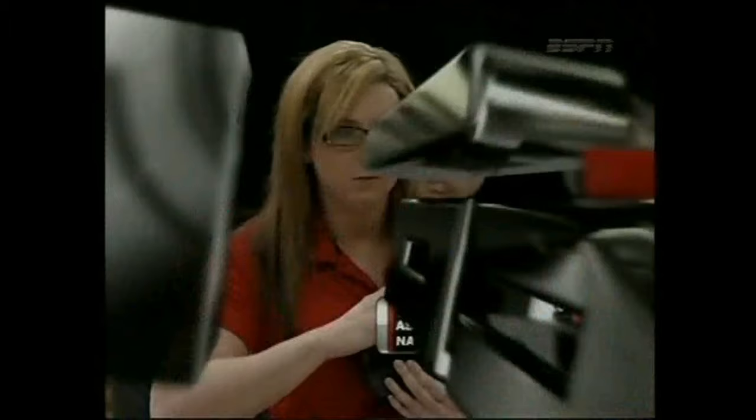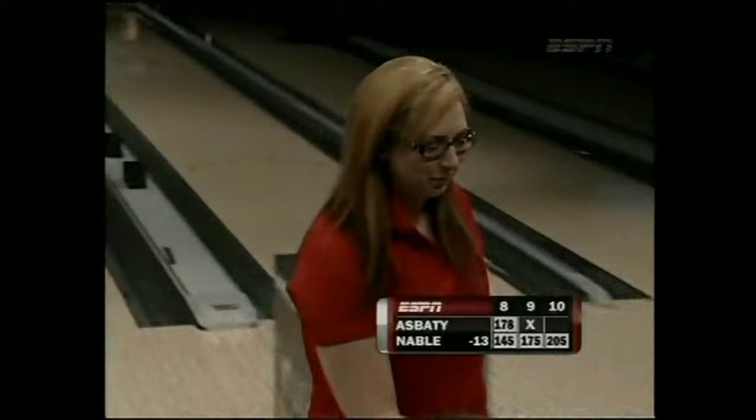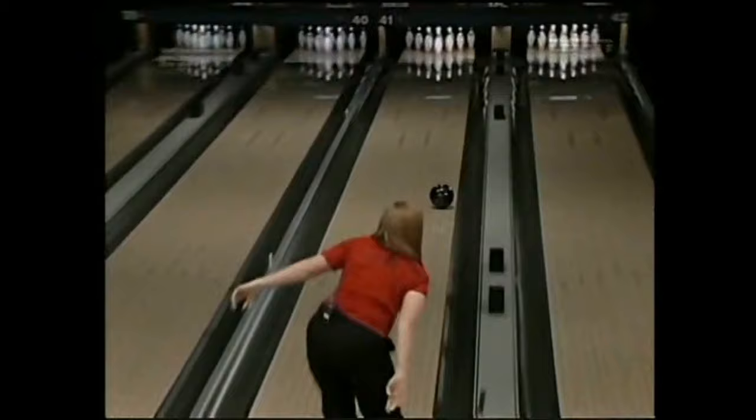A strike here will force Diandra Asbaty to get a full nine count in the 10th frame. How about three times? You might as well do it three times. What a great finish. Brought a smile to her face. Let's take a look at that one more time. A little bit different as the head pin does the damage. It sort of rolls over quickly.